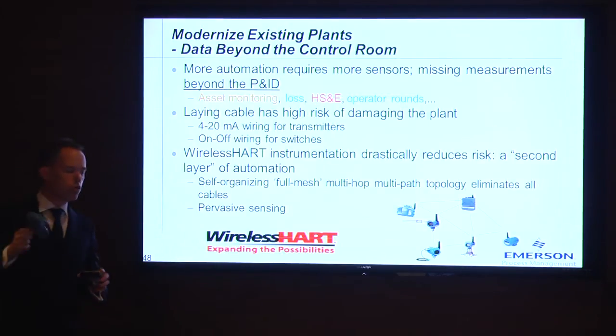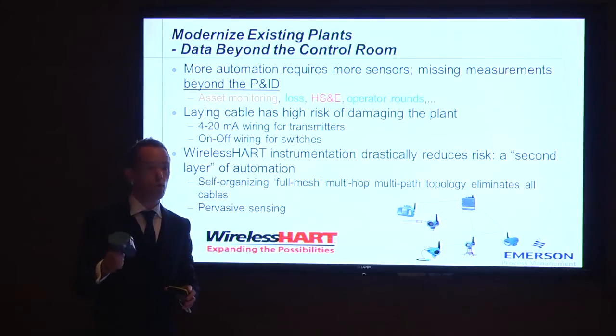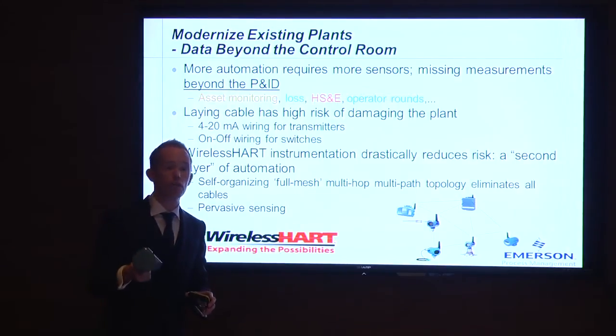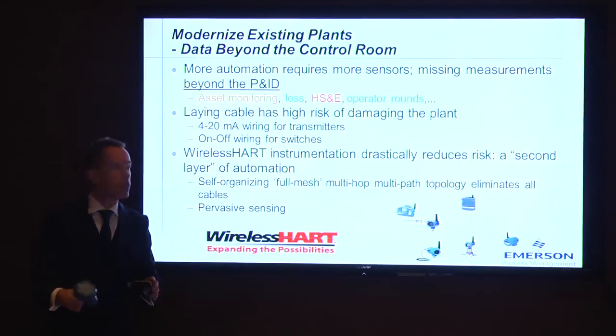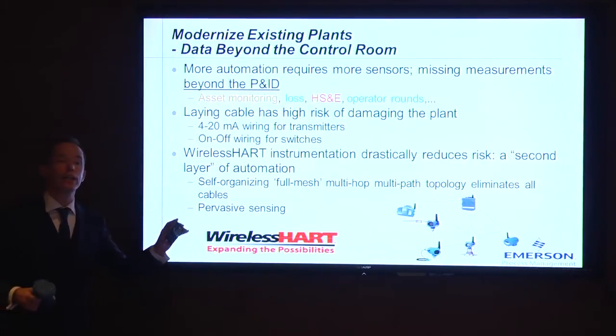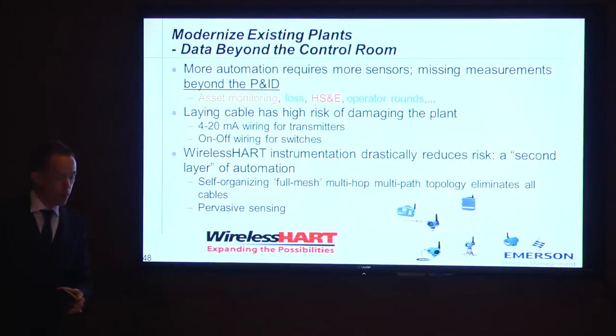So that's why we're not really using wireless for process control or functional safety, okay? This is not SIS stuff, okay? That's why I say this is beyond the PNID. With 30 seconds, 1 minute, 1 hour, that kind of update rate is sufficient.